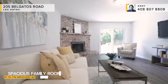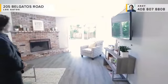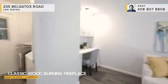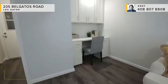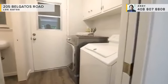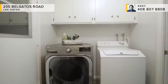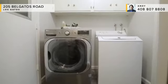The family room is right next to the dining area. We've got sliding glass doors to the backyard, wood-burning fireplace. There's also a built-in desk, extra cabinets, and lots of storage space. Next to this area is a half bath, as well as your indoor laundry, and a doorway to the detached garage, and there's a walkway that is covered, so you're never gonna get wet on a rainy day.